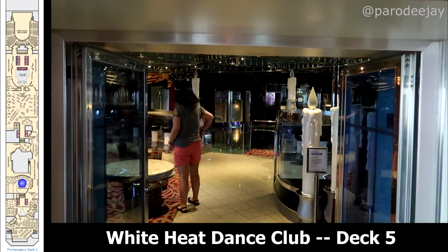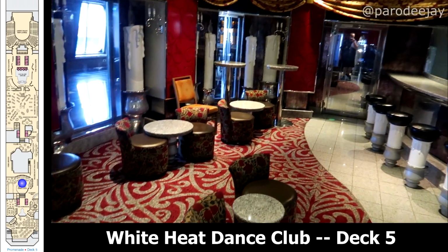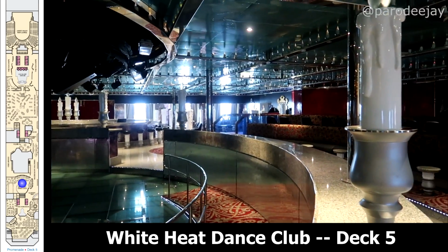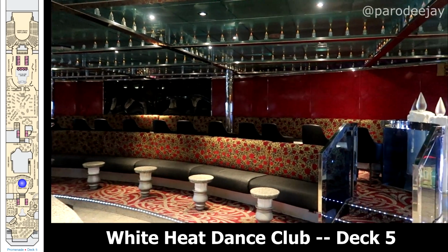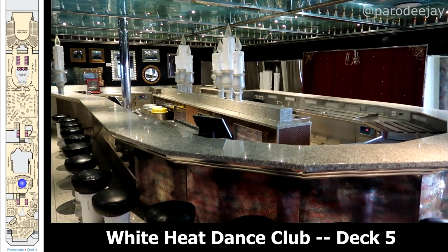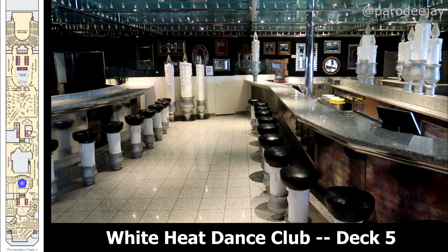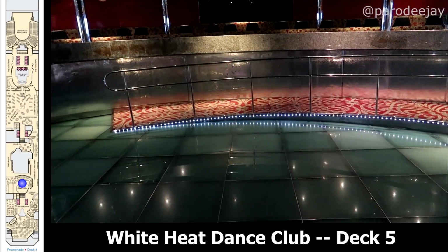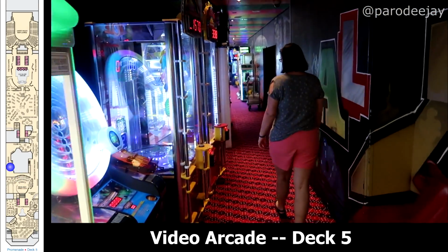The White Heat Dance Club is the nightclub on the ship, done up in sort of roses and candles and mirrors, and we sort of joked that it felt a little bit like Beauty and the Beast in there. But they've got the big old dance floor, all sorts of cozy seating there along the back wall. Nice little bar area over toward the side and the DJ booth. And as I always like to point out, they even had a ramp so that anybody could get on that dance floor.